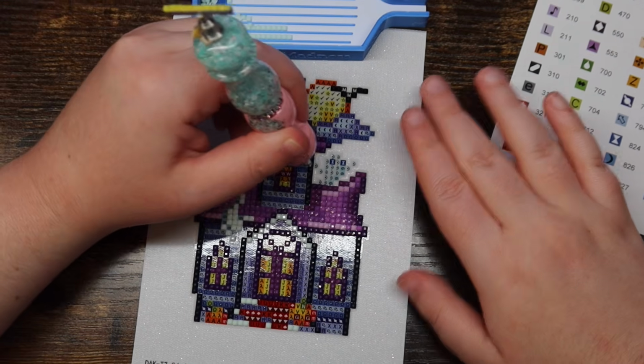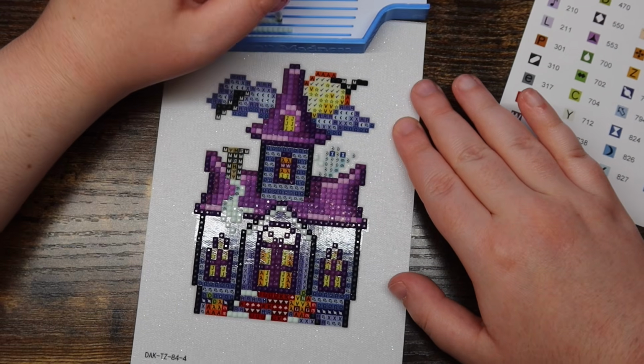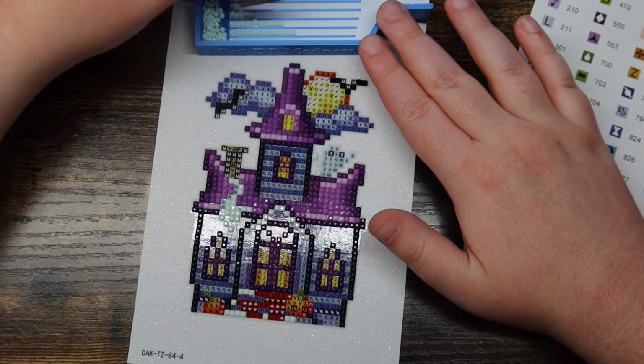Maybe I shouldn't have kitted up so many projects, but you know what? It's fine. At the end of the day, this is just diamond painting. It's all for fun, and yeah, it really is just all for fun.